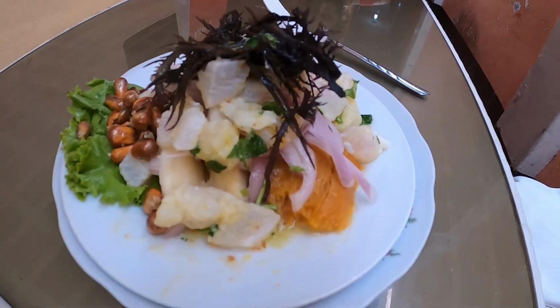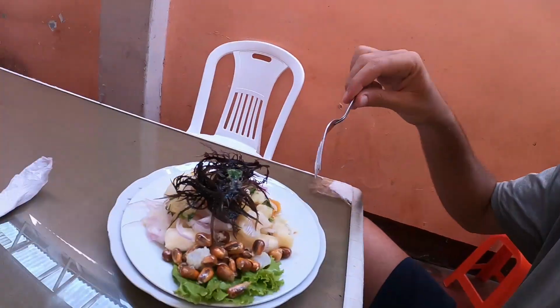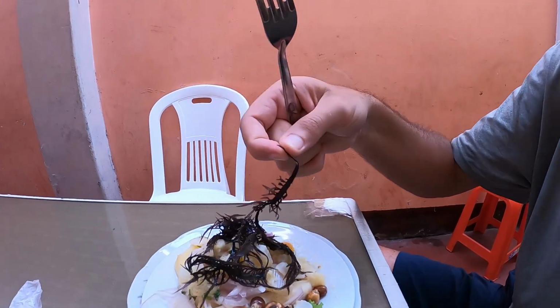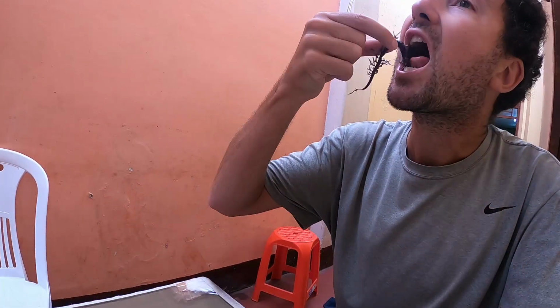First ceviche plate I've had in a long time. This is what this one looks like for 8 soles, about 2 USD. Oh yeah, these things. Haven't had those in a long time. The little kind of corn. Man, those are good. What's this? What is this? Some kind of seaweed? It must be some kind of seaweed. This must be tamal.